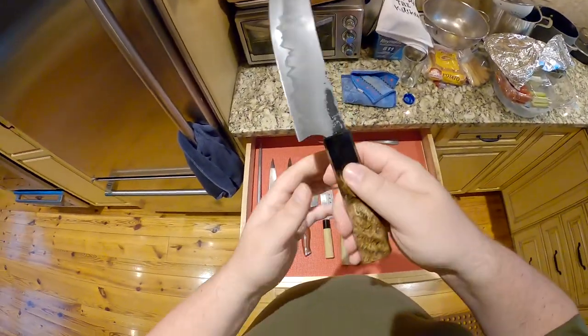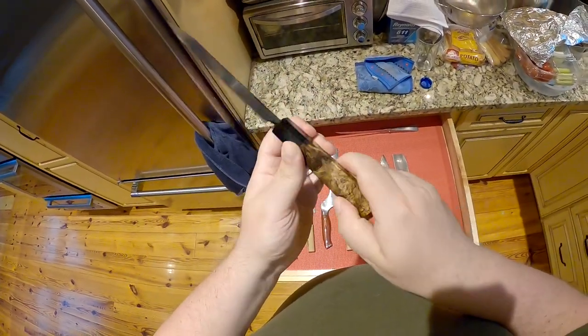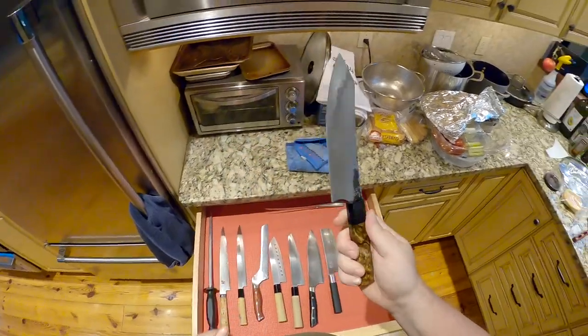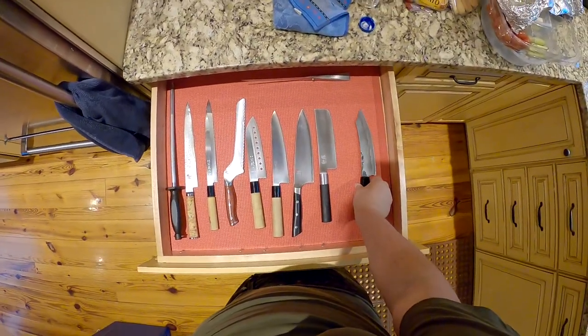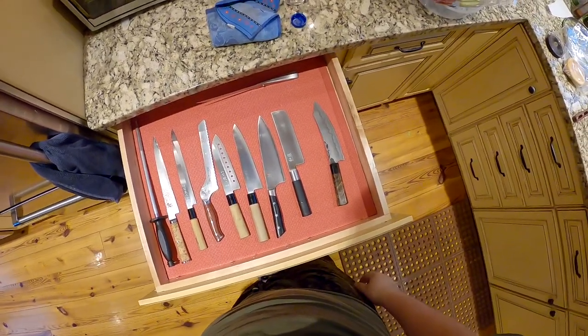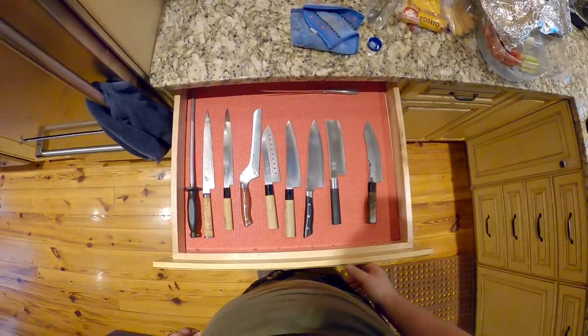I guess this son of a bitch, which is now officially the sharpest knife in my possession, will fit honorably in my drawer. And I want to thank Dave for sending it out. Should we open up some other stuff?